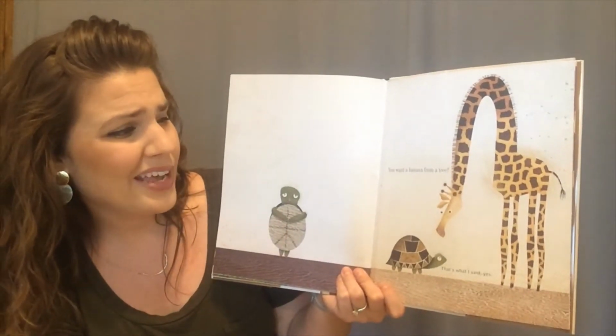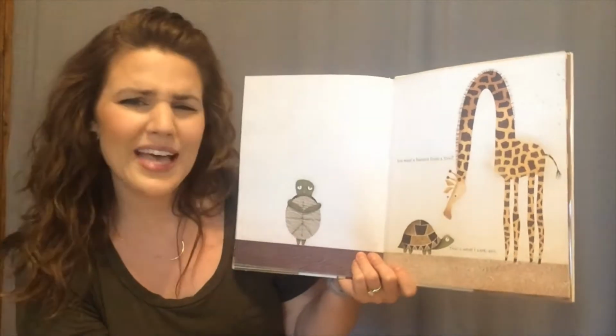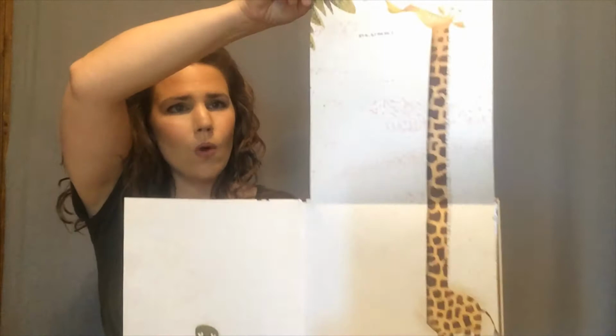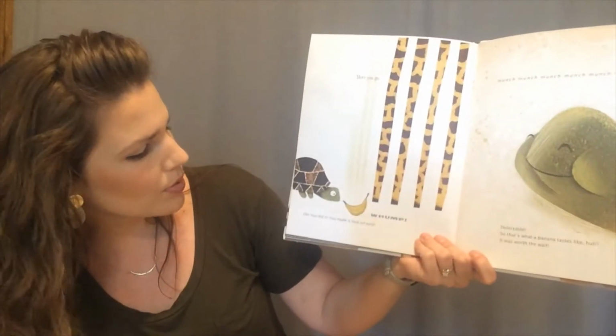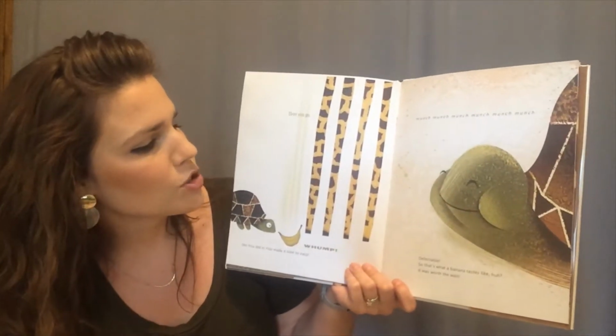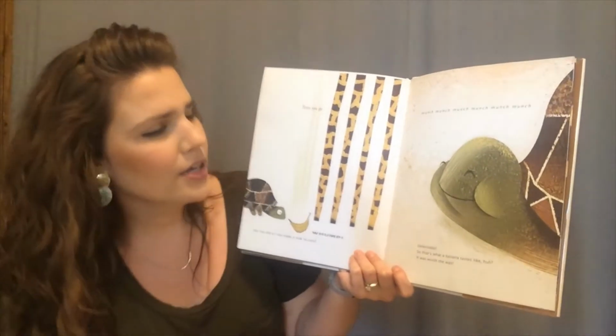You want a banana from a tree? That's what I said, yes. Is that what he said? Whoa! Plonk. He got that banana. That was really high up. Here you go. Whomp. Oh, you did it. You made it look so easy. Munch, munch, munch, munch, munch. Delectable. So that's what a banana tastes like, huh? It's worth the wait.